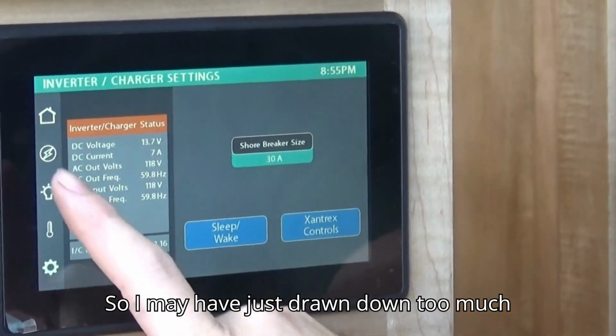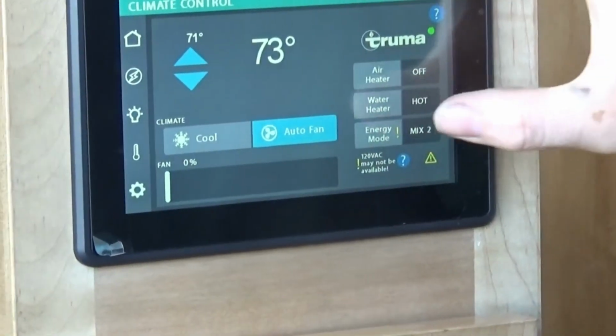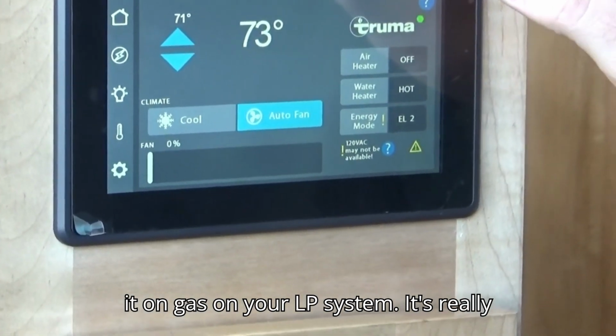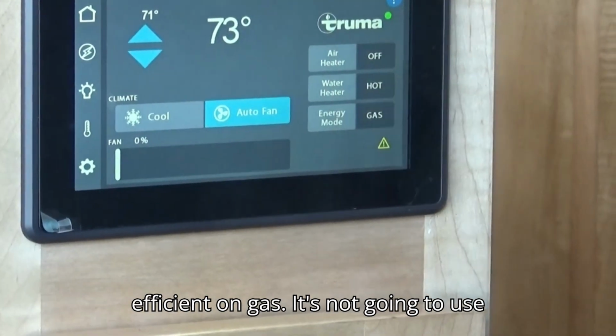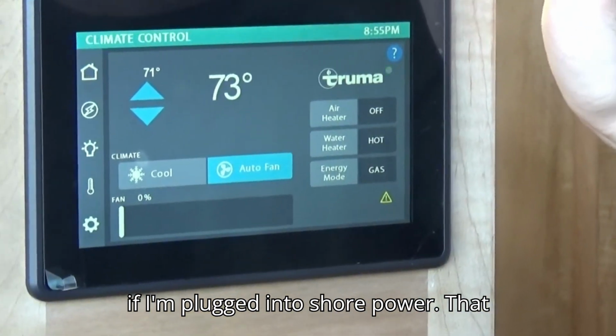So I may have just drawn down too much power right there, and that's what kicked it out. Which is normally why I tell people, leave it on gas on your LP system. It's really efficient on gas. It's not going to use that much. I would only use electric if I'm plugged into shore power.